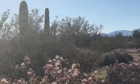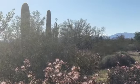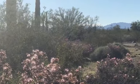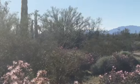Right now we're in Quartzsite, Arizona, taking a look outside of my camping rig and looking at all the desert bloom. Isn't it pretty?